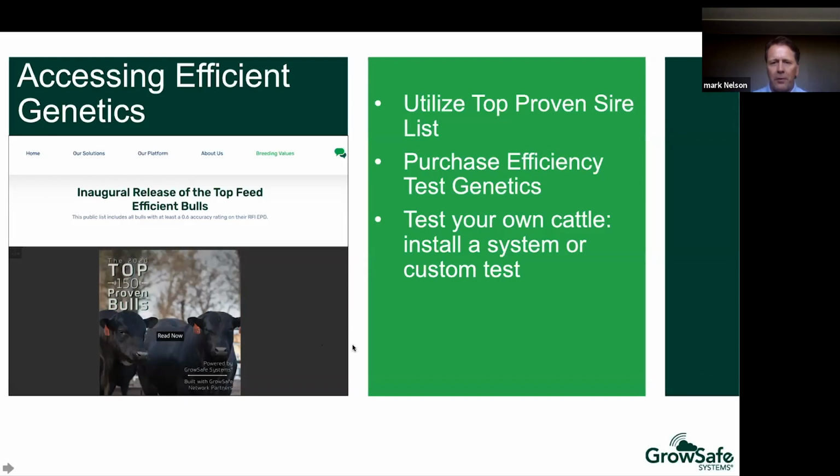So that is great news for 64% of you, because you're up for some really great information when you log on and look at that. And the slide that we have right now basically shows you how you can see that list. You basically go to our website, growsafe.com. And if you look at the screen as far as how you access that, you would click then on breeding values, and that'll come up with it's not necessarily the most efficient bulls, but it's a list of 155 bulls that actually made the list. It says 150, but there's actually 155 on the list.